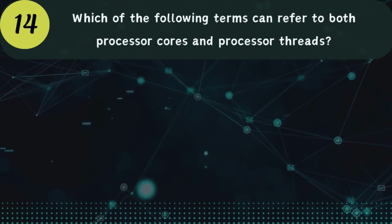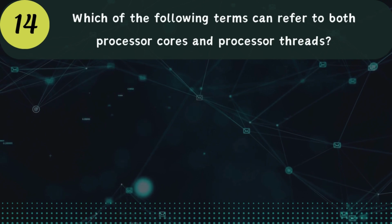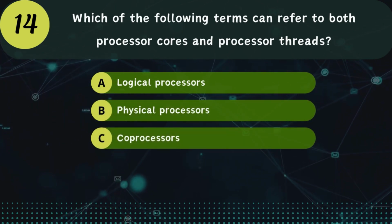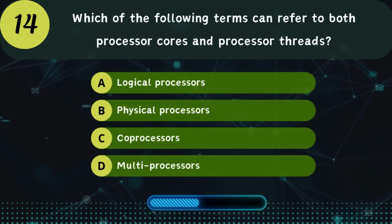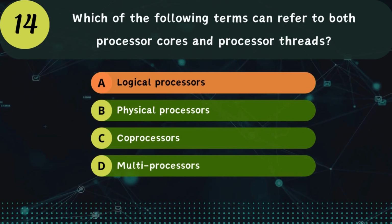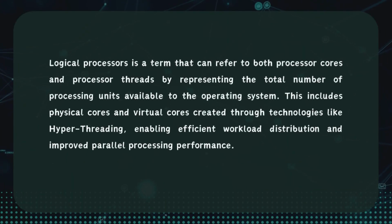Which of the following terms can refer to both processor cores and processor threads? Logical processors. Logical processors is a term that can refer to both processor cores and processor threads by representing the total number of processing units available to the operating system. This includes physical cores and virtual cores created through technologies like hyper-threading, enabling efficient workload distribution and improved parallel processing performance.